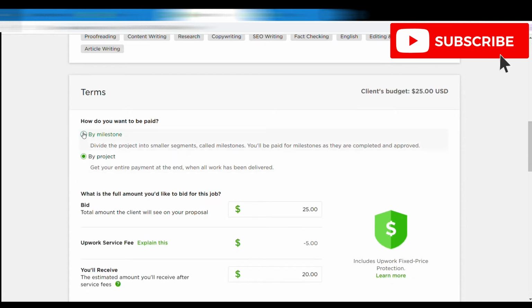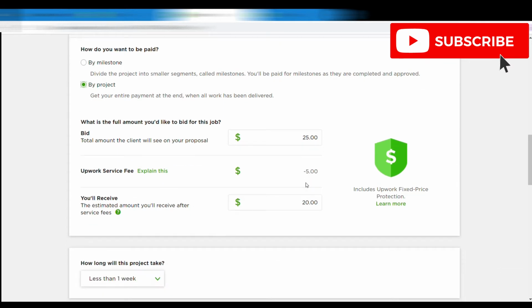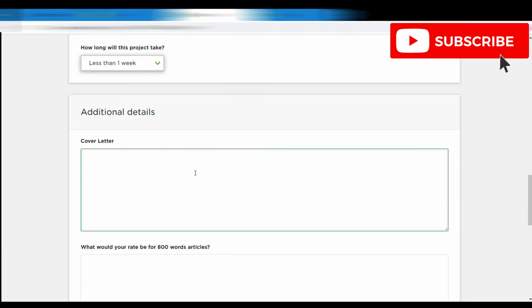Here you can see the skills, and after examining you decide what you want to quote them in your price. So by project means that you deliver and you get the money at the end. But if you are thinking that you want to do work in iterations, you select by milestone.